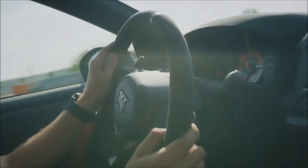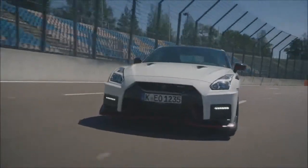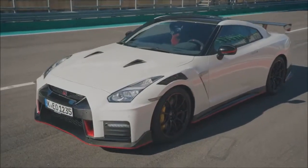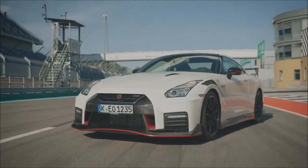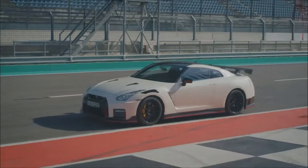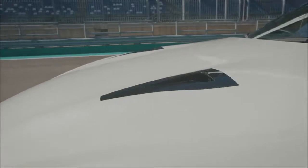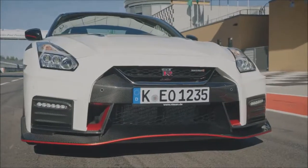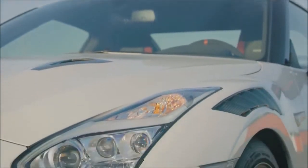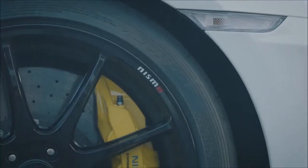Setting the most potent and exclusive of all GT-Rs apart from the rest of the pack is the amount of carbon fiber, including the front and rear bumpers, front fenders, hood, roof, side sill covers, trunk, and rear spoiler. Each component has been improved to cut weight, increase downforce, and enhance aerodynamics. The exterior parts alone have resulted in a total weight savings of 23 pounds, or 10.5 kilograms, in addition to nearly 44 pounds, or 20 kilograms, of reductions from other upgrades and new components.